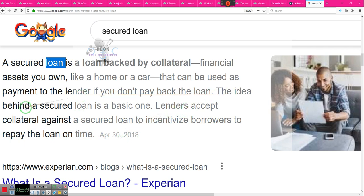The idea behind a secured loan is a basic one. The lender accepts collateral against the secured loan. The loan is for the home. You cannot use the home as collateral for the loan because you don't own the home. So even if you're pre-approved, it doesn't matter. If you're pre-approved, once you get the funding, it says the loan has funded. Now you can go and do closing. Well, once the loan has funded, you receive the loan, people.